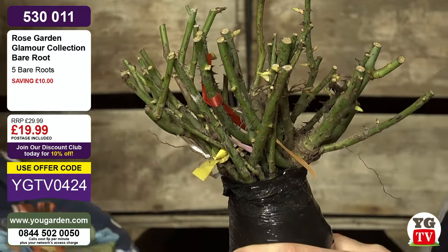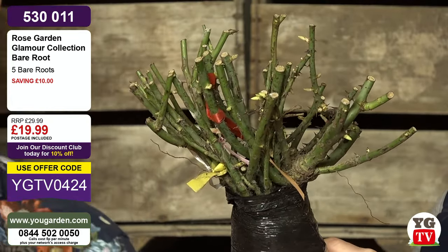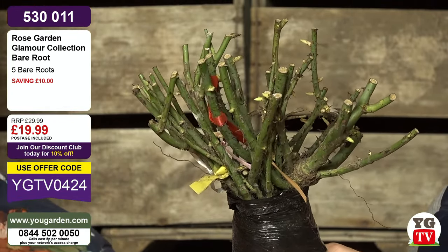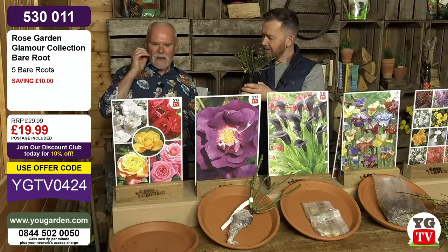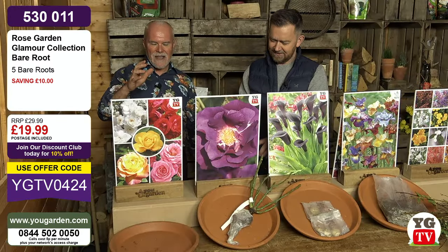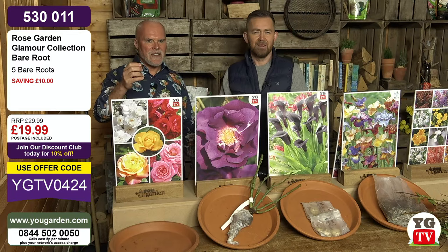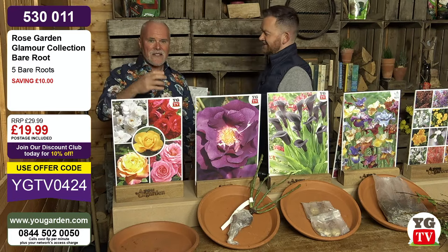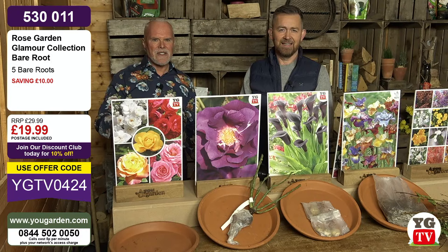And, you know, it's just such a magnificent way of getting roses. I mean, at this price, you could get two or three bundles of these and plant an absolute huge rose garden. And so you've got five varieties here that are so well established. They've got fragrance, they've got disease resistance, they've got colour. Some are hybrid teas, some are floribundas. So just a magnificent mix.